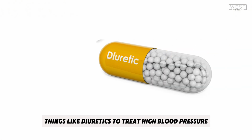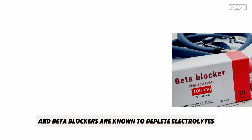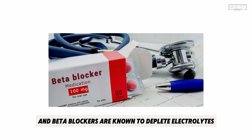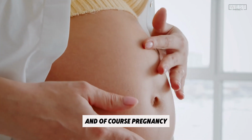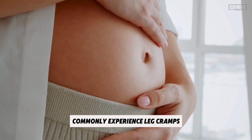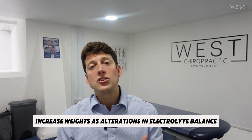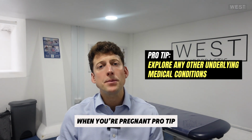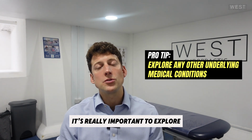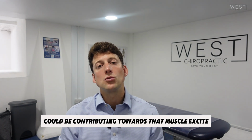Then medication. Things like diuretics to treat high blood pressure, statins that lower cholesterol, and beta blockers are known to deplete electrolytes that can affect muscle function, and cramps can be a side effect of those. And then of course pregnancy. Pregnant women commonly experience leg cramps due to changes in circulation, because obviously they've got a baby to look after, increased weight, and alterations in electrolyte balance, so it's very, very common to get those leg cramps when you're pregnant. So pro tip, when you're experiencing leg cramps, it's really important to explore any other underlying medical conditions like diabetes, kidney issues, or neurological disorders that could be contributing towards that muscle hyperexcitability.